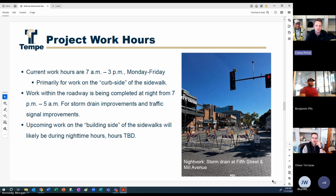And then, as I said before, we'll actually start working on the inside of the sidewalks once we've got those outside portions completed. And we anticipate that work happening at night, just because of the businesses throughout there, the hours, and kind of managing the schedule so that we're minimizing the impact to the businesses as much as possible. We're still working on exactly what those hours are going to be, but we do foresee that happening at night.